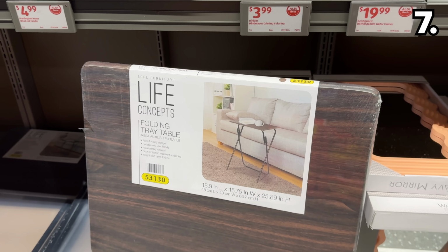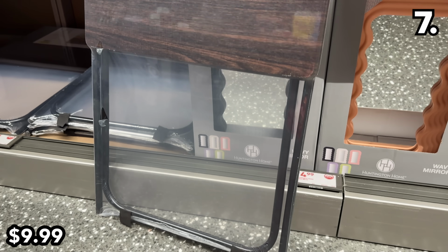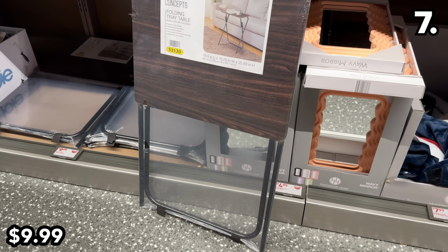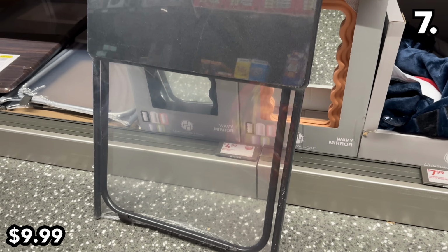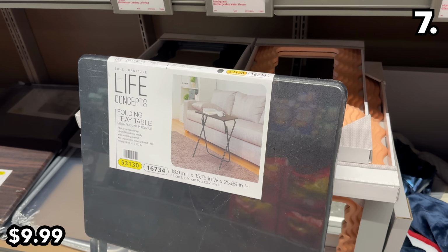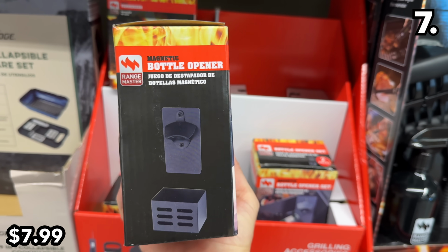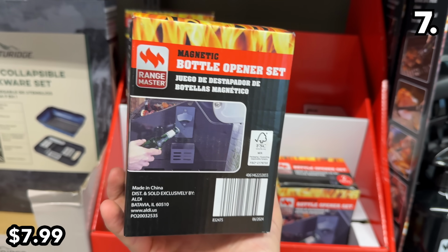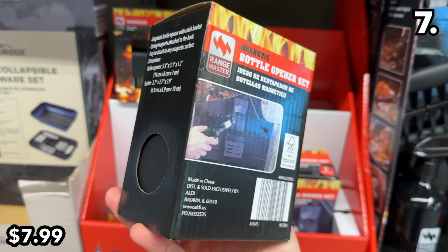$10 is an excellent price for a folding tray table, especially one with a weight capacity of 220 pounds. Not that I believe anyone's laptop or meal could possibly weigh that much. This magnetic bottle opener set at $8 is a bit too expensive in my opinion, despite how this easily attaches to the side of a grill with a receptacle for the bottle caps.